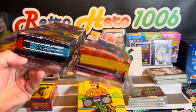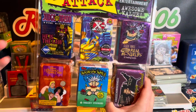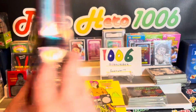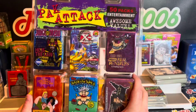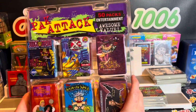Teenage Mutant Ninja Turtles. There is a listing out there that'll tell you everything that you will get in here because these are all packaged the same. Just what's in front may vary and what's in back may vary. But this is a really welcome addition to my collection. Again, a little FOMO when I purchased this, but I don't have it. Now I do, and I don't plan on opening it.